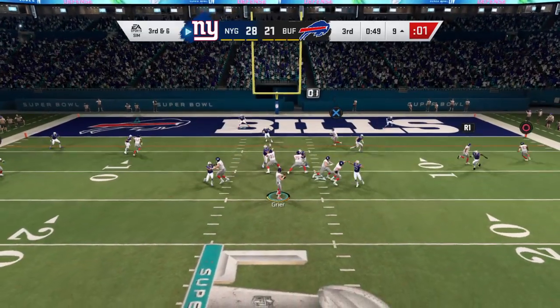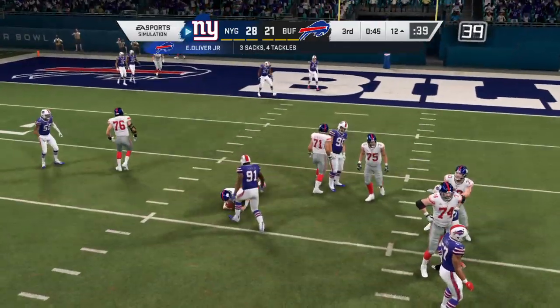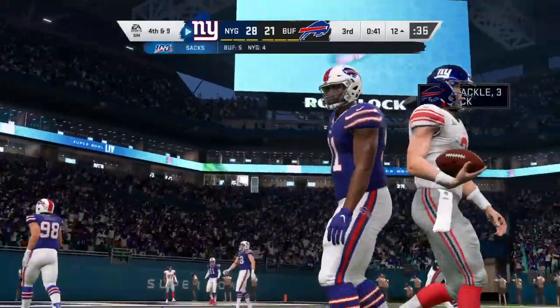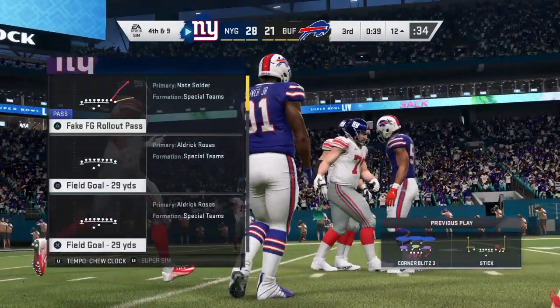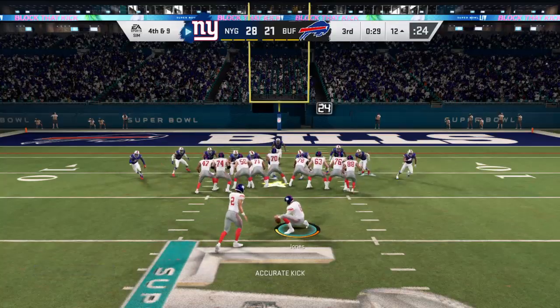They just do get the play off as he'll look to throw. And he's going to go down. Sacked back at the 13-yard line. Ed Oliver in there to get him for a loss of 3, and it will be 4th down.